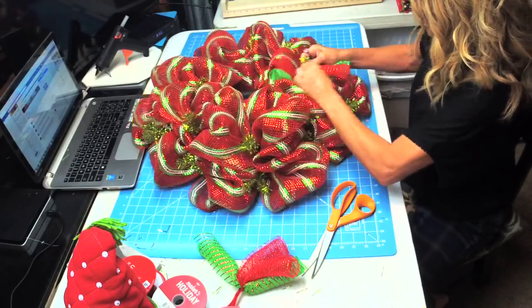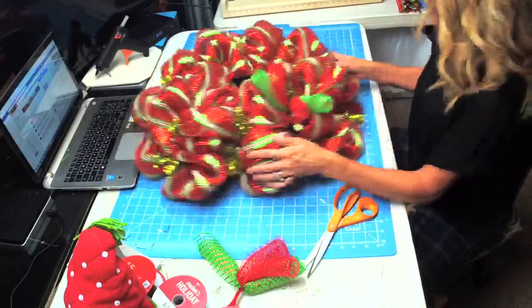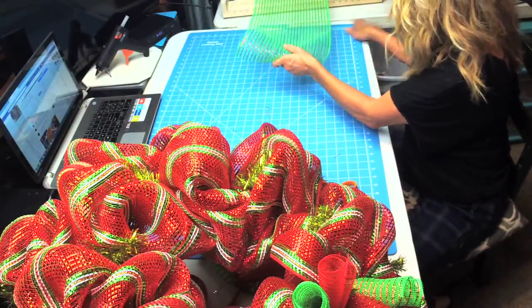And we're just going to put it nice and tight in there. The tighter you twist that, the more they stand up. And I'm gonna cut one down right now to show you. I got so much stuff everywhere. Alright, so see how it just rolls out?